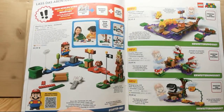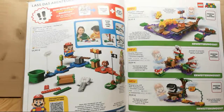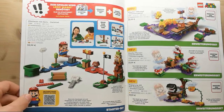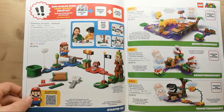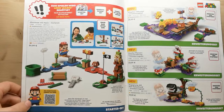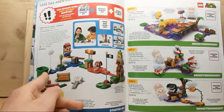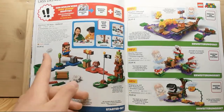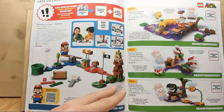Honestly, I don't know what to say about this. I barely know anything about the Mario sub theme, Mario Lego theme. I know a bit about Mario, of course, as we all do probably, but they just created the Mario game in Lego and try to make some money with it. I honestly can't imagine anyone buying this and then just going from there to there and enjoying this and saying, yeah, that was worth 60 euros. I can't imagine anyone doing that, honestly.